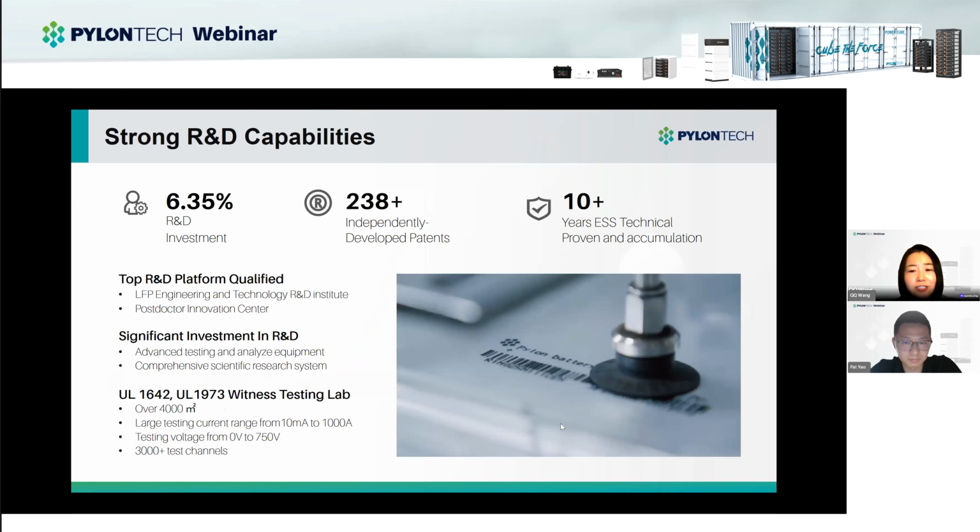So here today, we have our own independent patents, more than 238 patents, and we keep investing and doing that. Last year, we also established a UL 1973 witness testing lab. This is a big achievement.